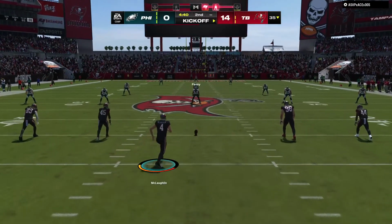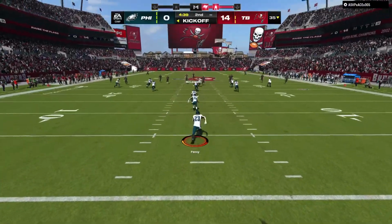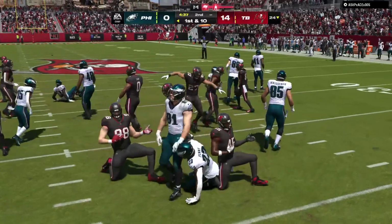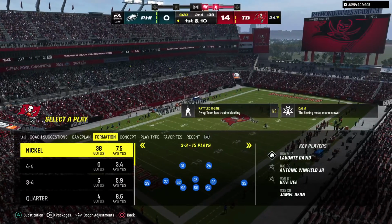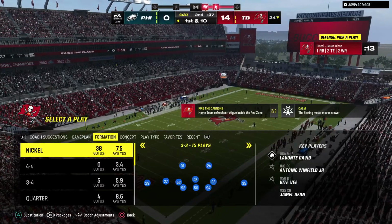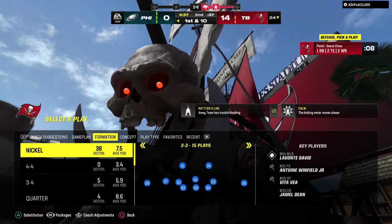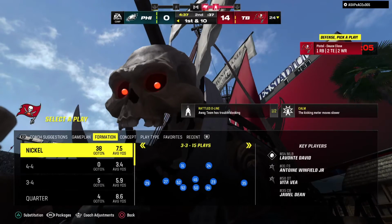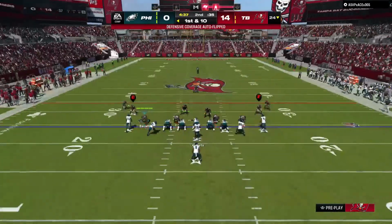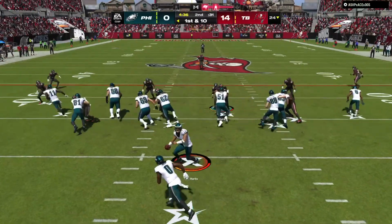Following the touchdown, here's McLaughlin to kick off. And he'll be tackled just shy of the 25. The Eagles offense set to begin their next drive. And they're in a bind early here, down 14-0.